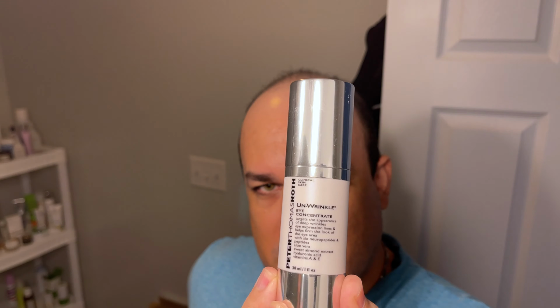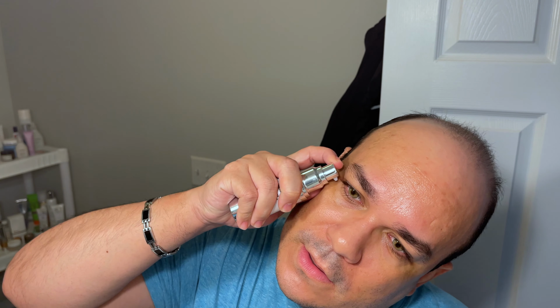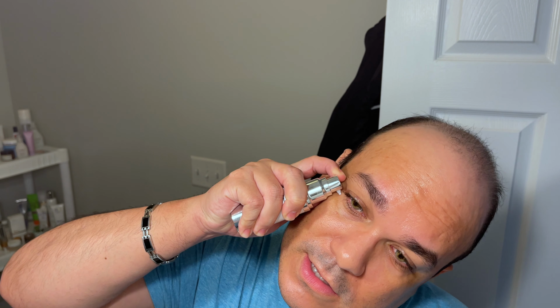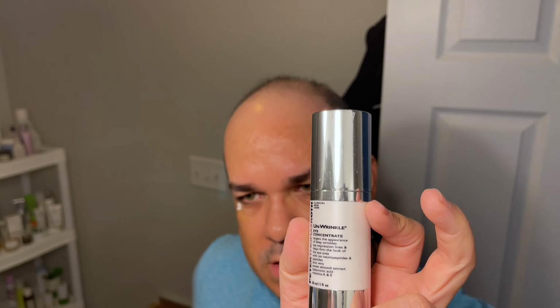Who knows? My under eye is hydrated, and my tried and true ultimate favorite eye cream. Don't let anyone tell you otherwise. It's a wrinkle eye. I got the Black Friday deal, so I got this for how much? I think it was $38. I don't remember. It was 81% off, something like that. Yeah, $38 for this, what is this? 1 ounce. So it's double the size of the wrinkle eye.